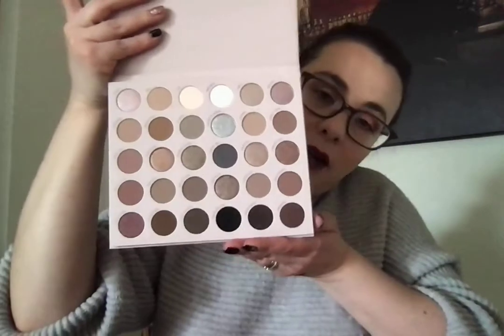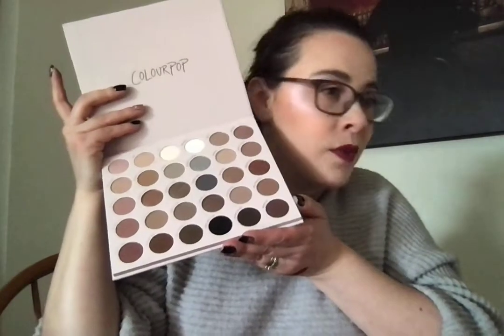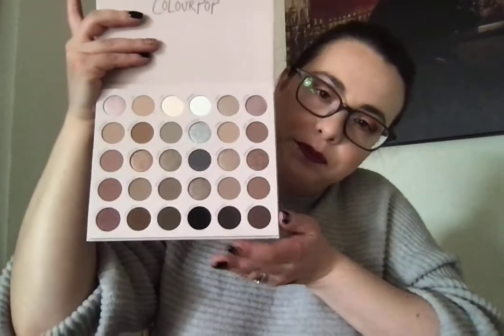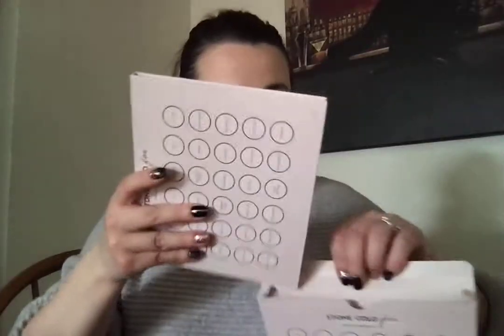But anyways, this is a full neutral, cool toned palette. And I love it. You can get so many looks. This is probably one of the larger ones I have. It's really pretty. I love so many of the colors on here. If you're interested in seeing anything with this, just let me know. I know there's probably plenty of people that have posted videos about it, but if you're interested, just let me know.